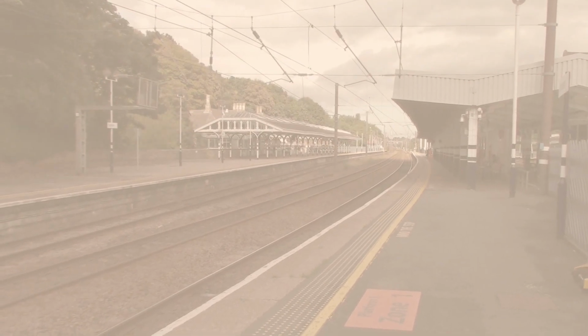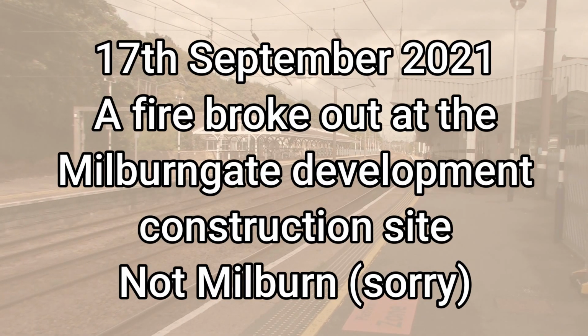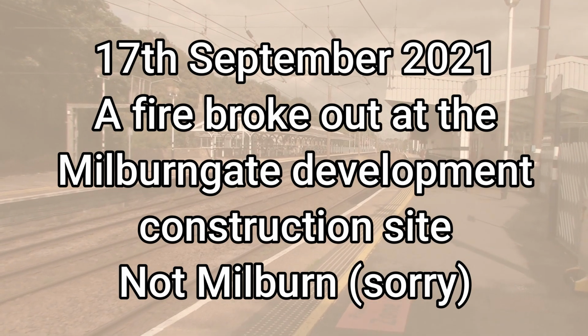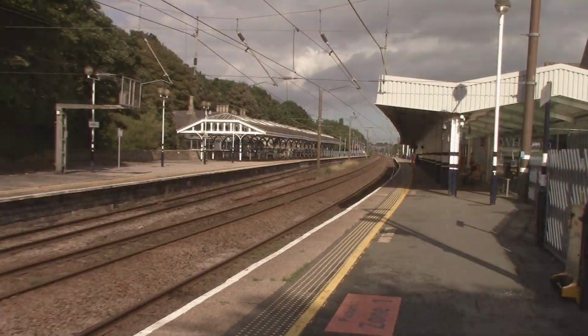Now before we carry on, the day of filming this, on the 17th of September 2021, there was a fire broke out at the Milburngate construction site. So this is why around Durham and the station there was a lot of smoke.